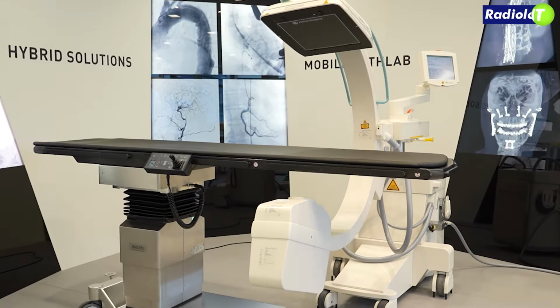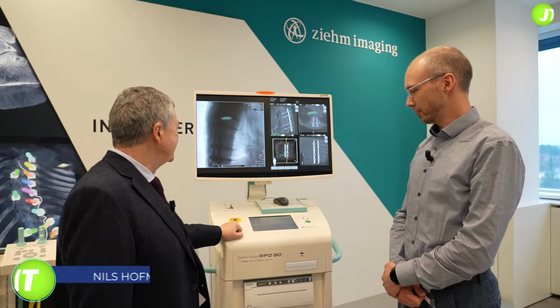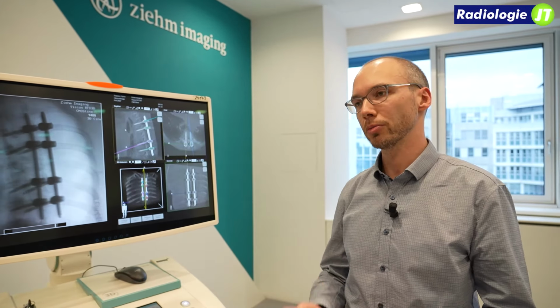Nils, last but not least, the 3D. Exactly, the Ziehm Vision RFD 3D, our premium product, used for 3D imaging. When you have the 3D workflow, you can choose between the different patient sizes, so from child to adult over LPK, large patient kit. And you can also use different body regions. So you have the spine, or you can have a hand or whatever. Because we have the non-isocentric movement, that makes it possible to not only be in the center of the body, but also beside that.